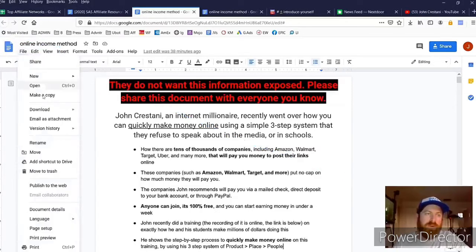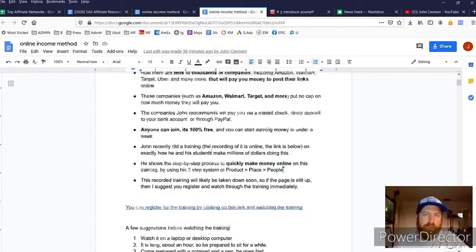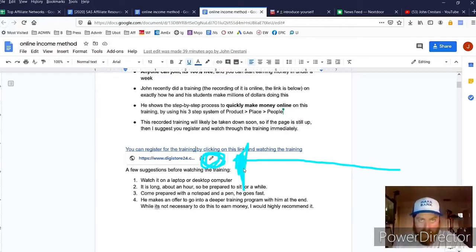So you go to File and click Make a copy right there. Okay, you see that right there. When you make a copy, you'll get a copy of this page. It will look exactly the same, but the only difference is now you can click on the link and edit it to make it your own. So let's get your affiliate link and place it in there so that when people click on this, they'll buy and you make money.